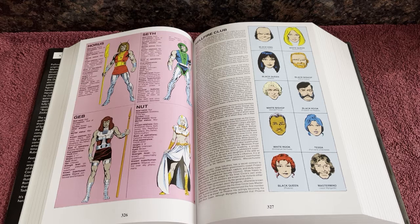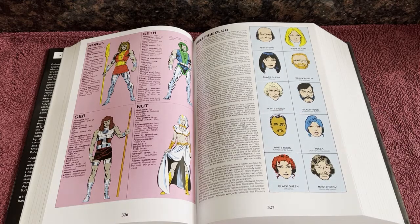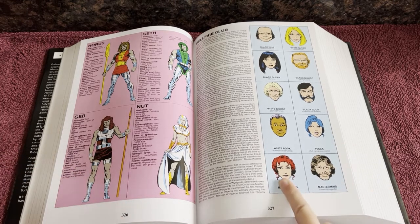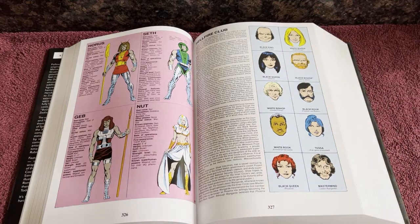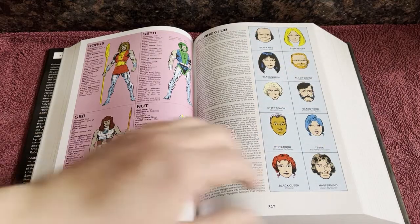And here is the Hellfire Club. Oh yeah, I know these. You know those guys from the X-Men cartoon, right? Wait, they have Bishop. That's a different Bishop, not the Cajun one you're thinking of. Black King, White King. I was thinking of Gambit, not the Bishop from the future. Black Bishop, White Bishop, Black Rook, White Rook, Tessa, Black Queen, Mastermind. I know him. Yeah. And that's Phoenix, and then I know her. White Queen, yeah. And I think these two are in there too.